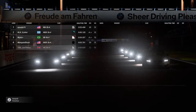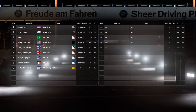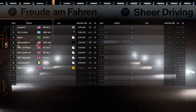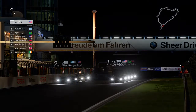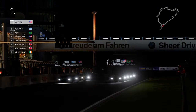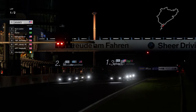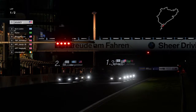So, here we go then. Amuda, pole position, Crazy John alongside. Row 2, Vitor and Wangan Ghost. Joe and James on row 3, Hagi and Quinners, ART Blue 4th row, they're 7th and 8th. And in 9th place, last race winner, CRM Rotorius. Race 2 about to get underway here at the Nürburgring.